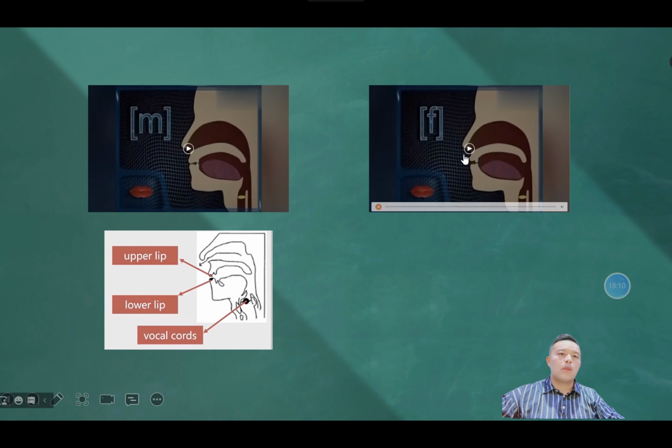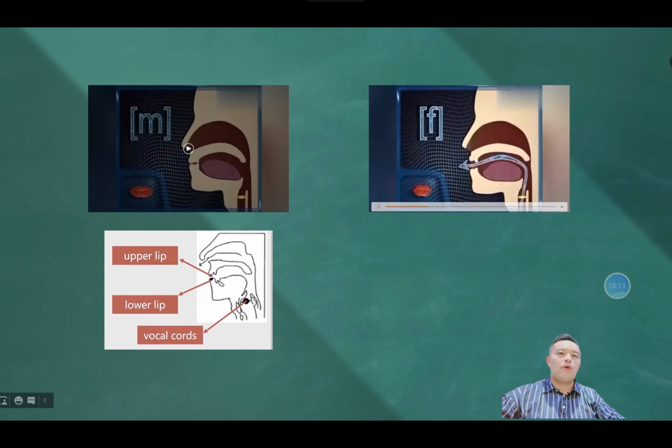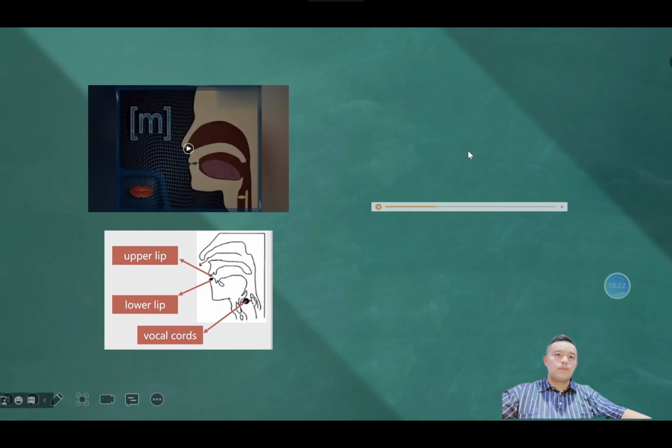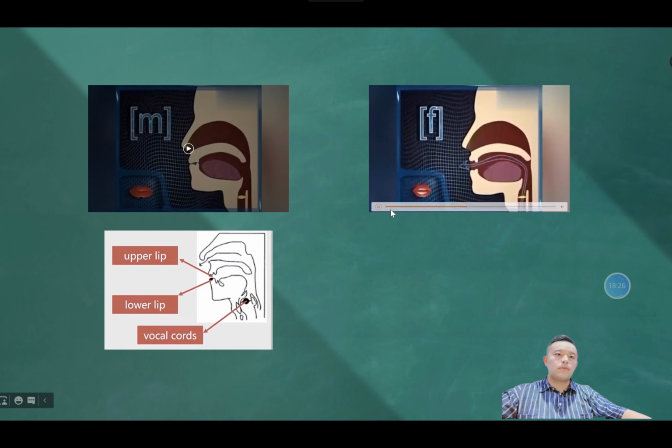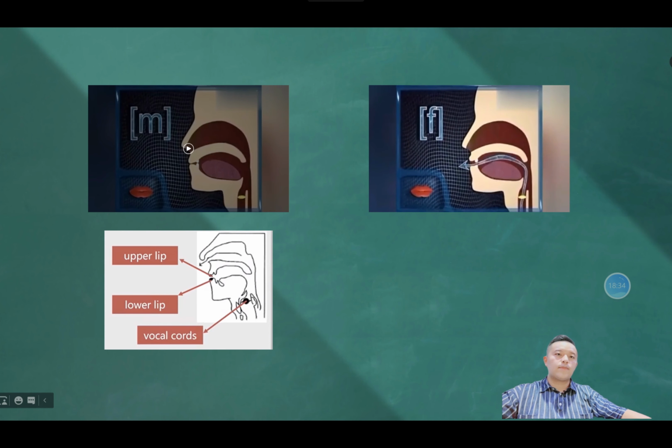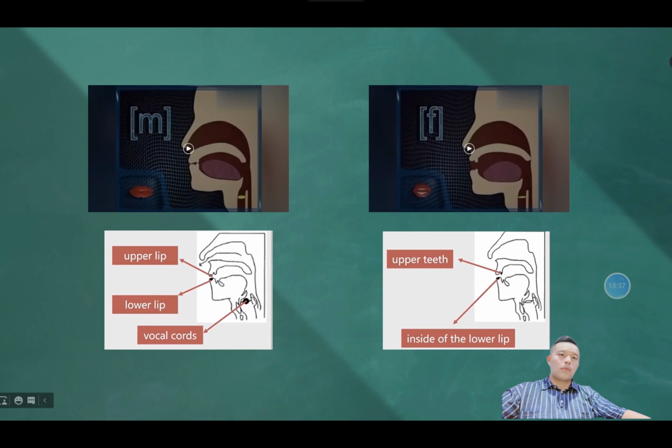And then we have fo. Fo, fo, fo. Okay. So, fo is a tiny little bit different from the other three. When you are pronouncing fo, use the upper teeth to bite the inside of your lower lip lightly. Fo.